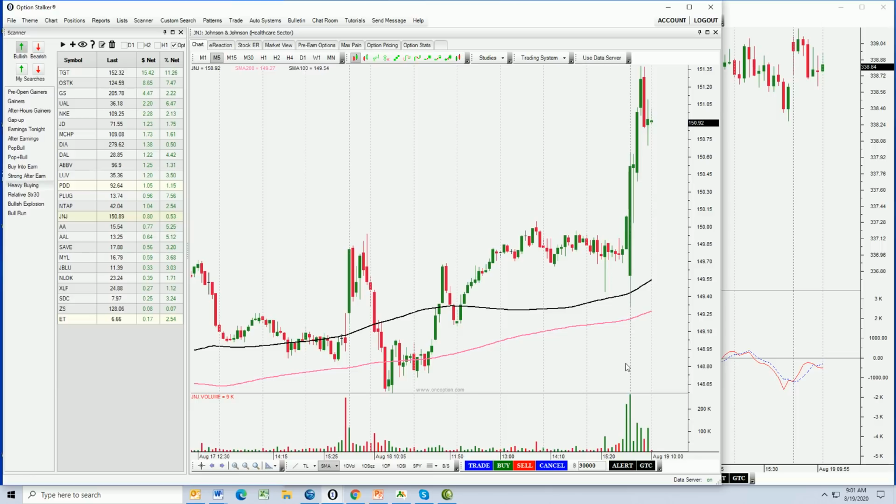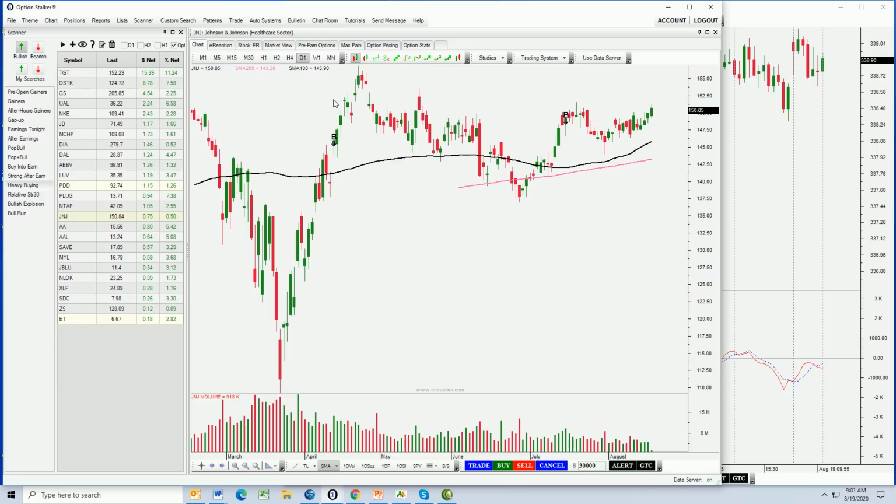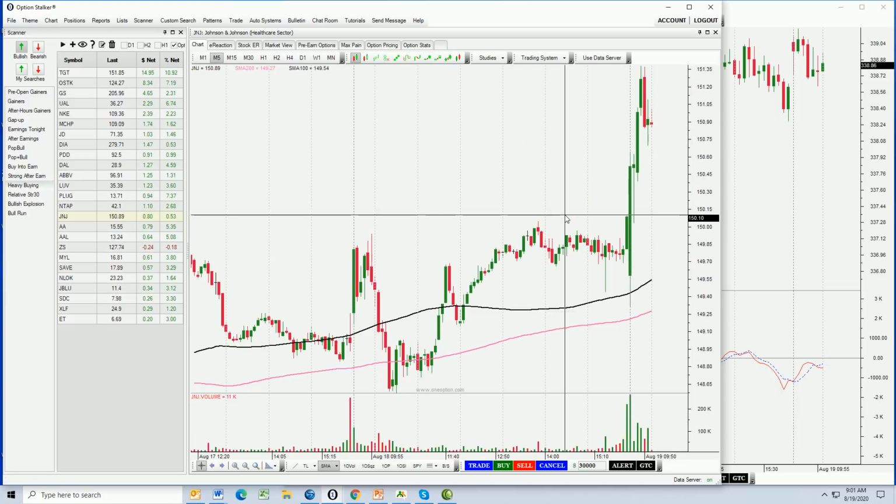J&J, I like that. Look at that volume. Oh yeah. Long green candle closing on its high. We retrace a little bit in here. Let's take a look at that daily chart. Yeah, I like it. It's got a little bit of resistance that it's got to get through, but in general, I like that pattern. Right there, you can see how it's trying to get through that resistance level. I think J&J sets up well here. I like it. I'm going to put it down. That's one that I would want to watch.